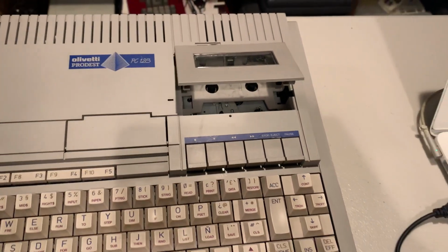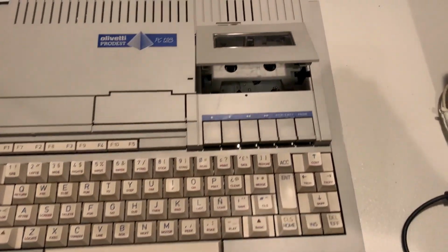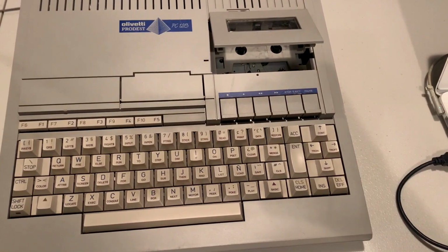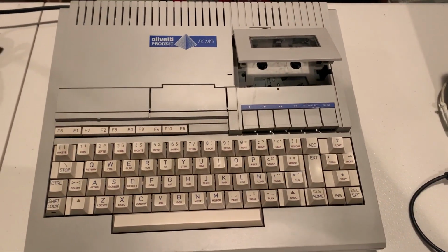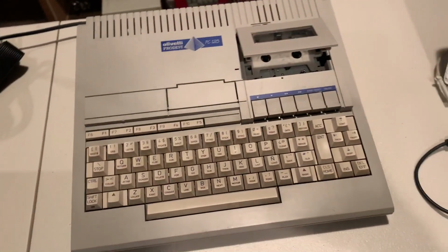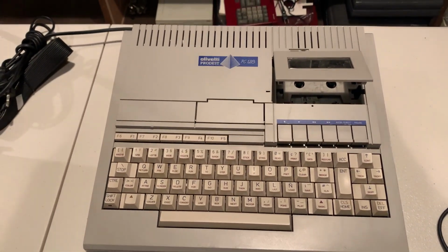You might think that that wouldn't be functional in this day and age, but the funny thing is, there are devices you can get where you plug a fake tape in there, and then it connects to the bottom of your iPhone, and you then get an app. You download all of the software that ever existed for this thing, and through this app, you play the software into the computer through the tape drive.